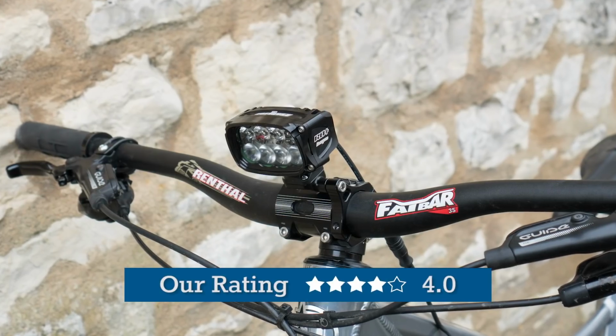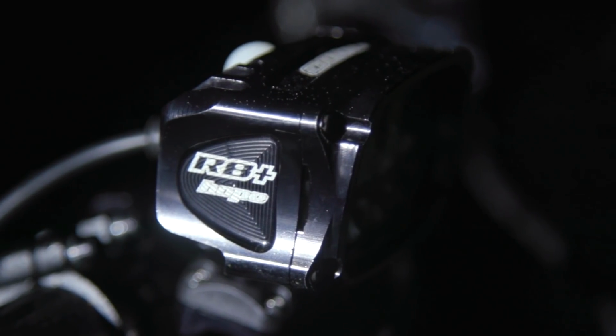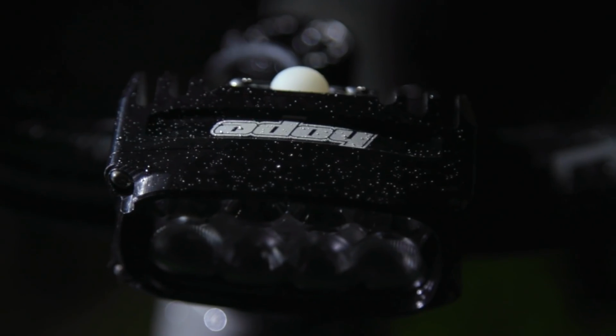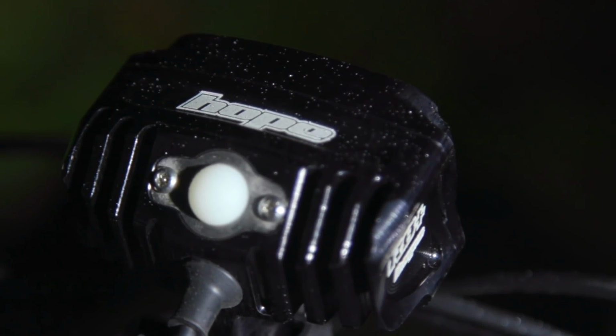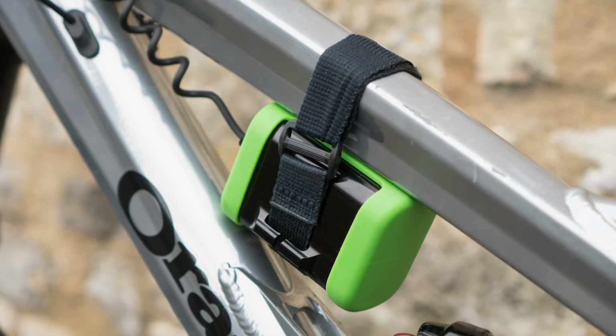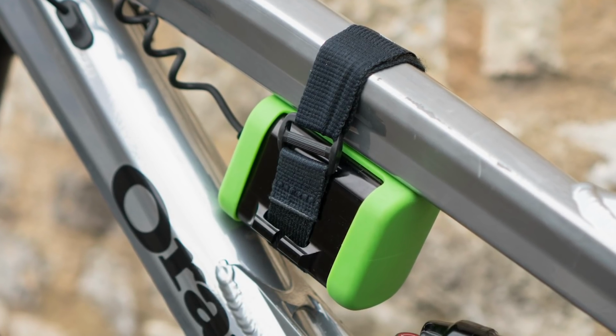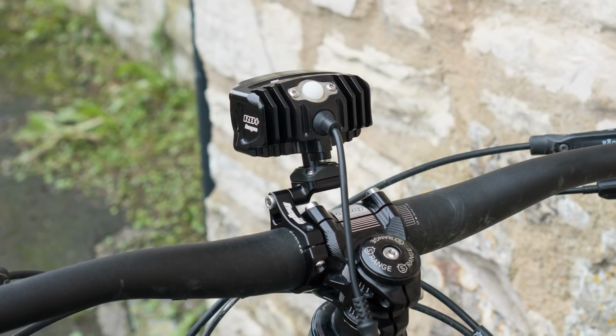Hope's R8 Plus retails for £295 and can push out 4,000 claimed lumens. During our runtime test, in maximum mode, the light lasted for an hour and 25 minutes. It has a 2-piece form factor with a separate head unit and battery pack that's strapped to the frame using a Velcro strap. Although it's quite weighty, the Hope R8's party piece is certainly in the way it projects its light.